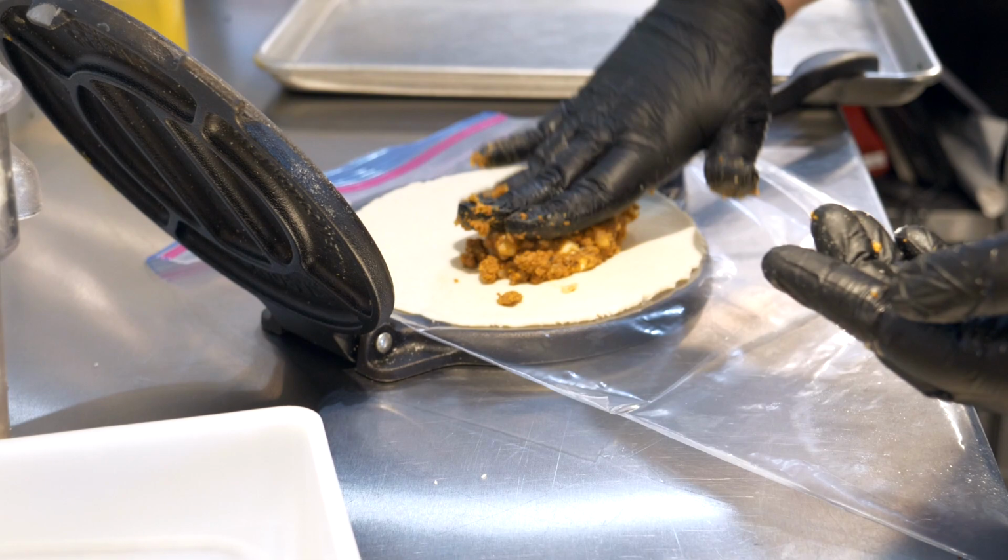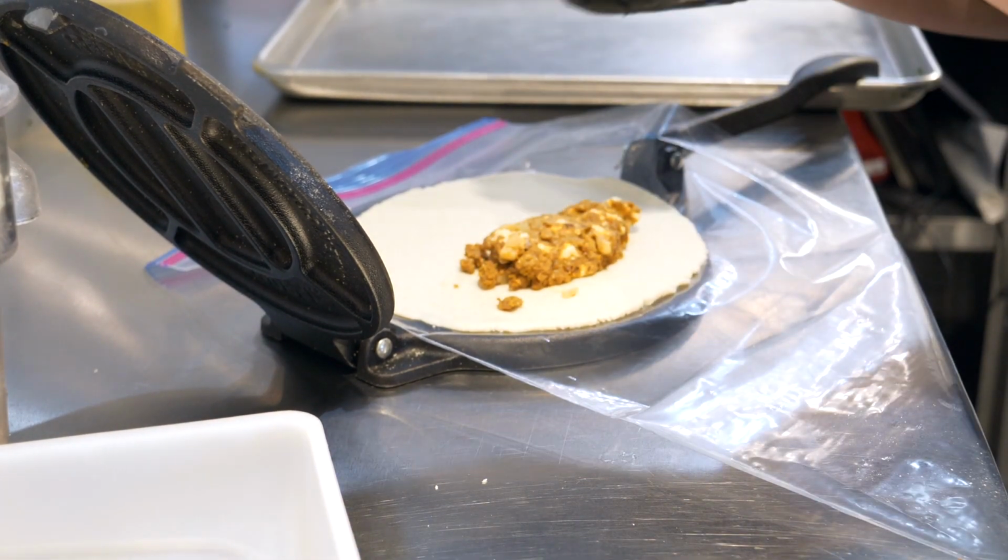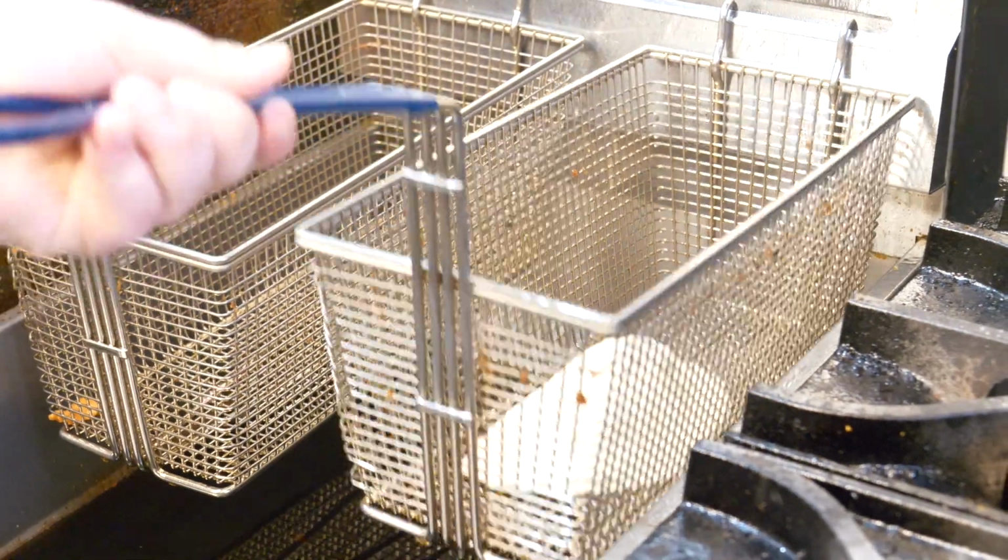Well, Guatemalan food is pretty similar to Mexican cuisine, but there's some variations on it. Like we do tamales, but they're actually wrapped in banana leaves instead of corn husk. And we do dobladas, which is similar to an empanada, but it's wrapped in a masa dough, the same masa dough that you would make tortillas with, and then we deep fry it.